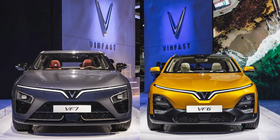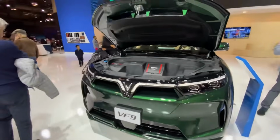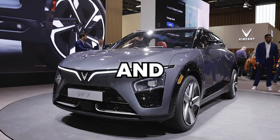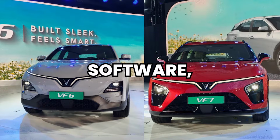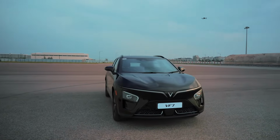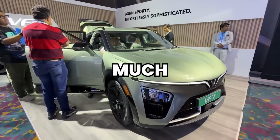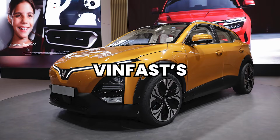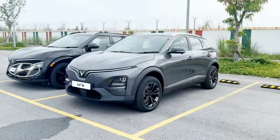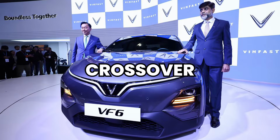VinFast first made headlines in the US with the VF8 crossover and the VF9 SUV. But let's be honest, reviews were rough. Fit and finish problems, clunky software, and a ride that felt unfinished gave the brand a shaky reputation right out of the gate. That's why the VF6 and VF7 matter so much. They're not just new models, they're VinFast's chance to reset, to prove they belong alongside Hyundai, Kia, Tesla, and Volkswagen in the critical affordable EV crossover segment.